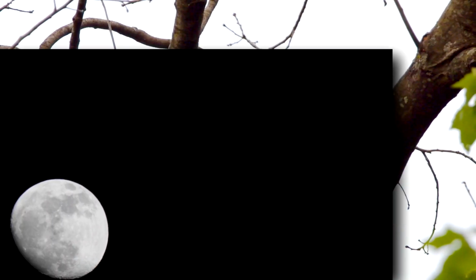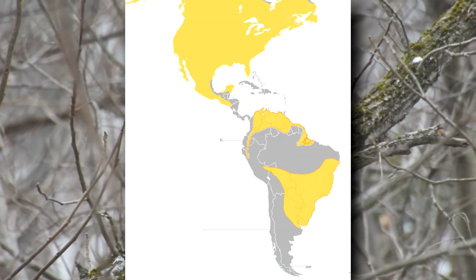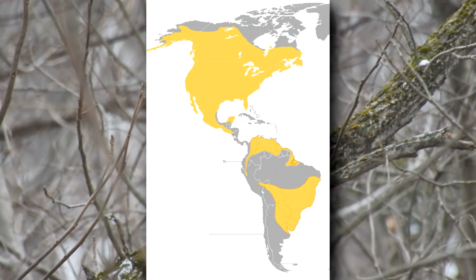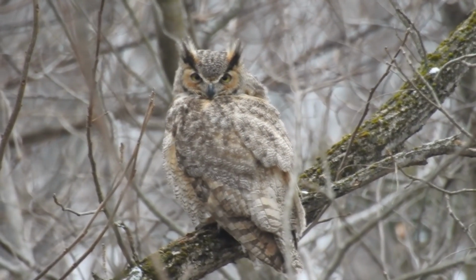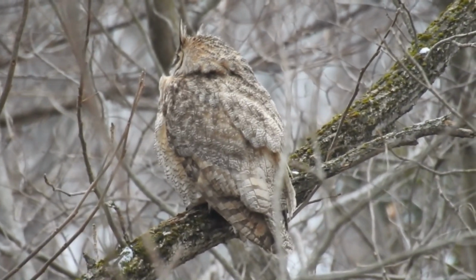The best time to hear a great horned owl calling is at night, especially during colder months. These birds live in both North and South America. They are non-migratory, but when it's cold, they may head to warmer locations temporarily. Other individuals remain in the same home range year-round.